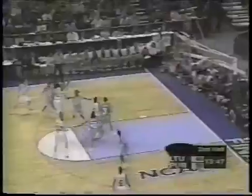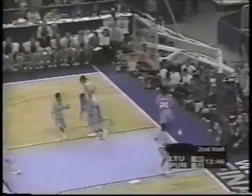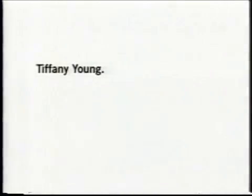Young, who got some good minutes in the first half, hits the jumper. Tiffany Young, a junior from Hillsboro, Alabama, has 4. Young, 17, Footer's got it. And Tiffany Young with a sensational performance.